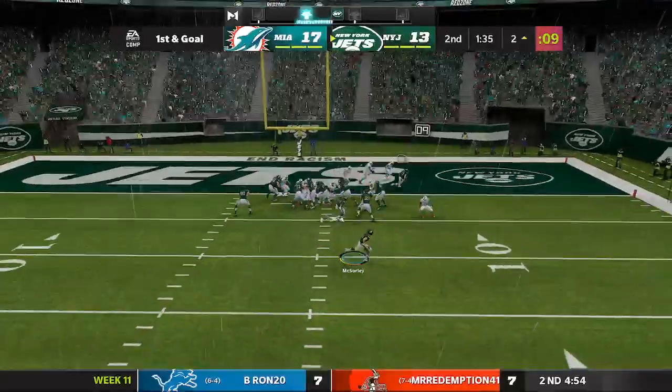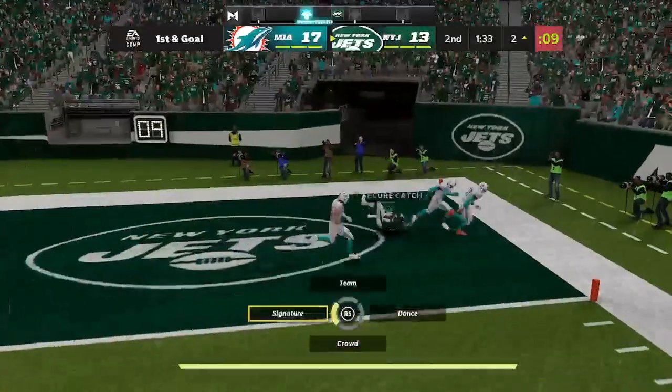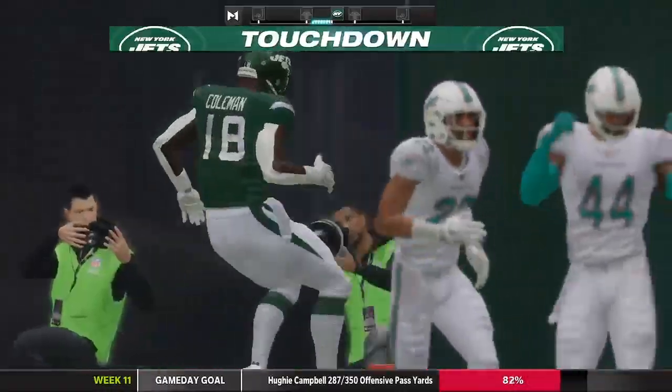McSorley sets to pass. Sliding out of the pocket. Got a man, it's caught. Touchdown, Jets.